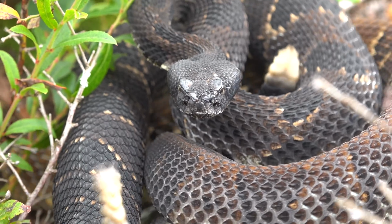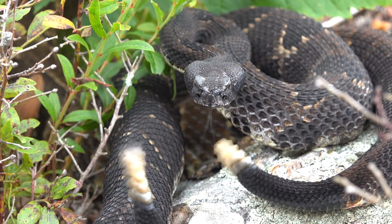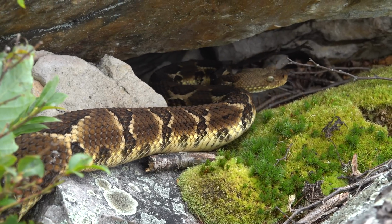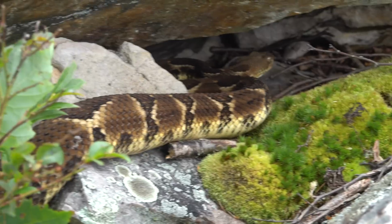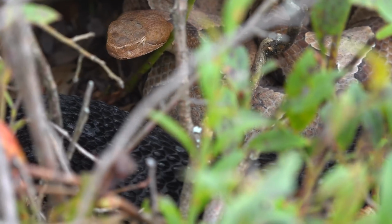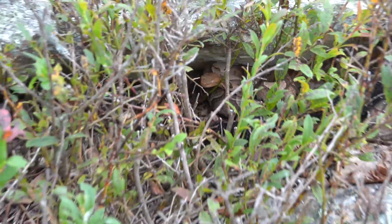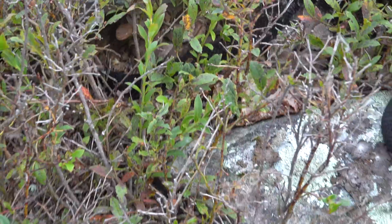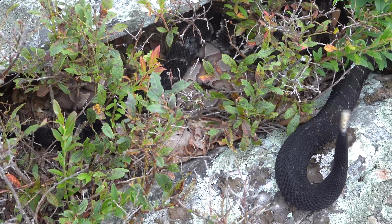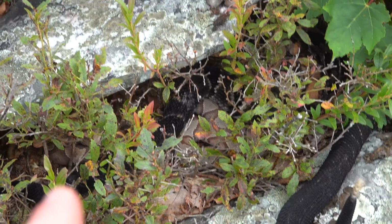Wow, pile of them. That's just awesome. Check that out, there's a copperhead in there too. I just noticed that. Look at that copperhead just hanging out amongst the rattlesnakes. That's super cool. Oh crap, there's another copperhead in that pile. See the body of it right there. So as long as it's not the same individual, yeah.